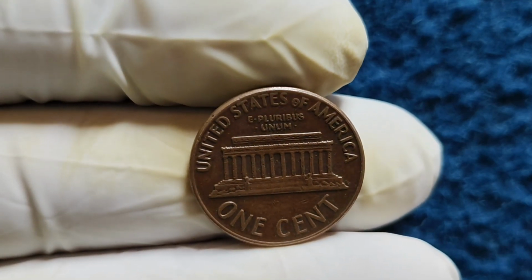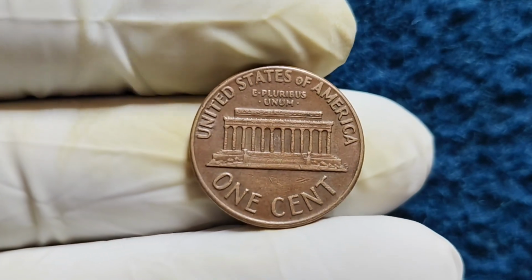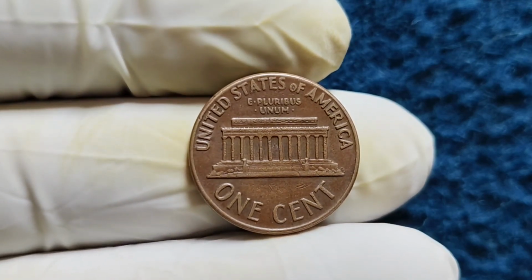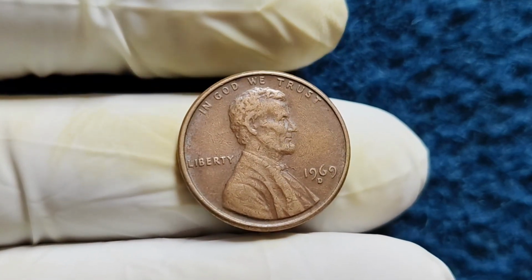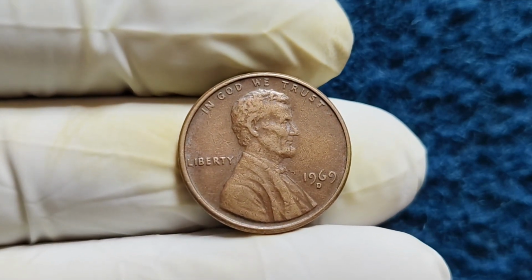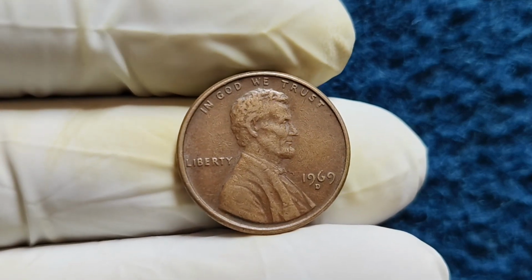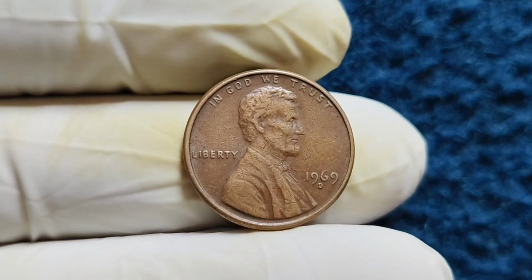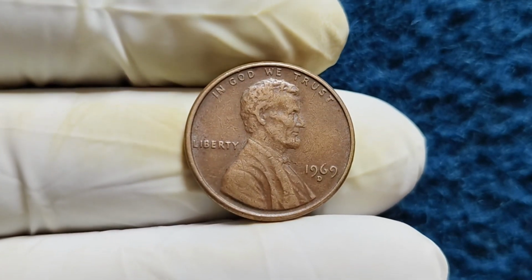Now, you're probably thinking, what does that even look like? Well, when you examine the coin under magnification, you'll see that parts of Lincoln's portrait and the date on the coin are doubled. It's almost like the coin's been hit twice, making it stand out from all the other regular pennies in circulation. I know, it's hard to believe, right? A penny worth $2.2 million?